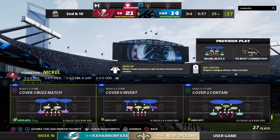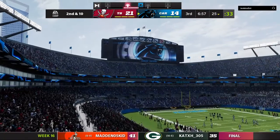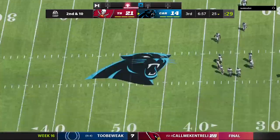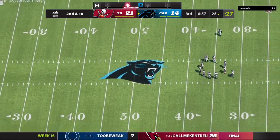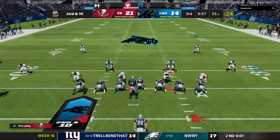And now a throw on first down there, but it's incomplete. He was looking to get that one to DJ Moore, and that'll bring up second down. Great coverage there all around. Really didn't have many options to throw the football. Very little chance that that one was going to be completed. Every receiver was locked up.